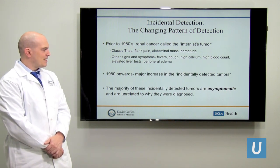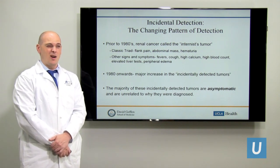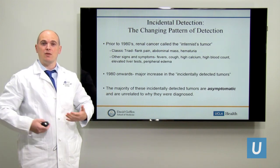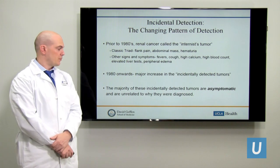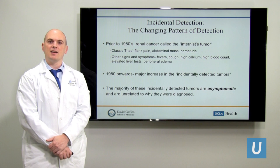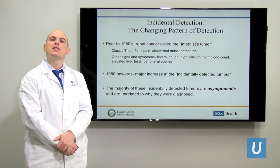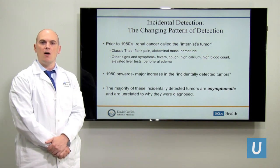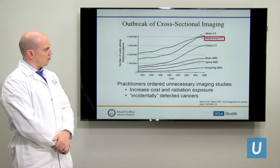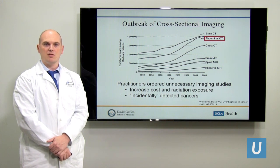Now, from 1980 on, we've been finding a lot of these incidental renal tumors. People walk into the ER, they get chest pain, they get scanned, and lo and behold, it goes down to their kidneys, and you see a small little tumor. So unfortunately, or fortunately for some individuals, we find a lot of these small asymptomatic tumors that may have never been destined to cause any harm, but we treat them as if they are all lethal tumors and need really aggressive treatment.